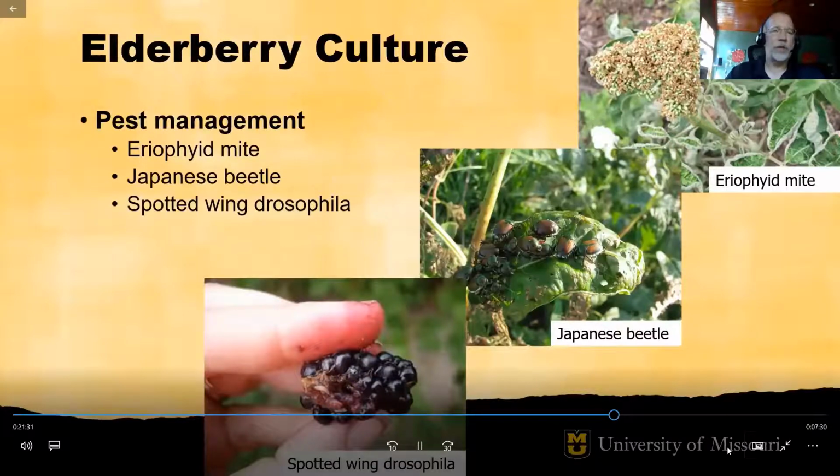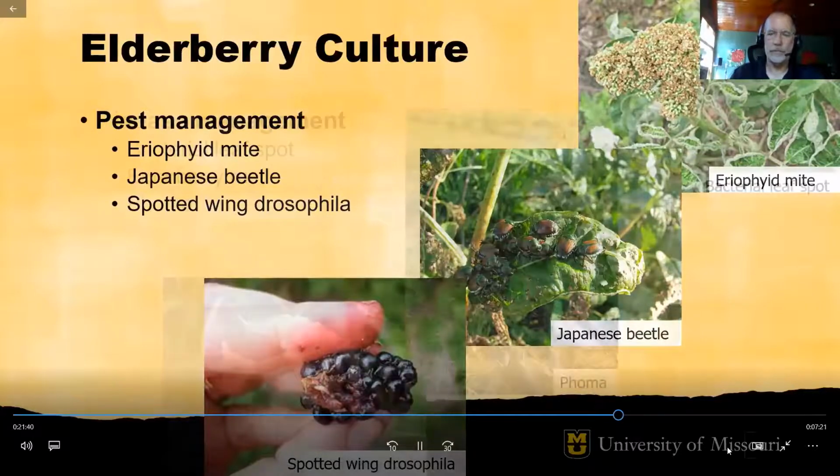Information on managing these pests is available from the University of Missouri Center for Agroforestry and also in the publication Growing and Marketing Elderberries in Missouri.